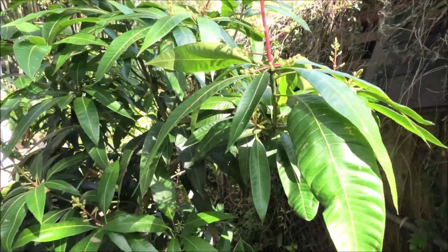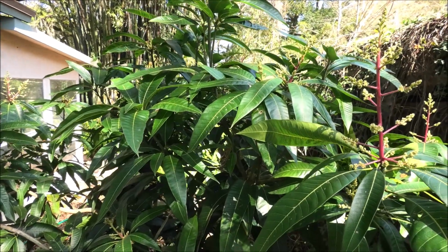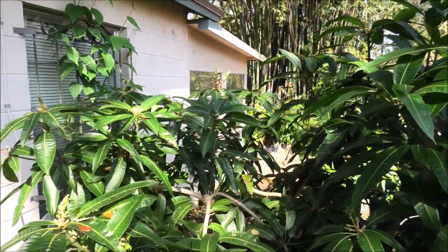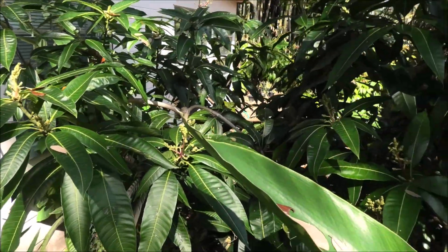I was putting it here as a means of having something to cut for scions to make grafts. I knew it would grow well enough here, but I'm very surprised that it's producing as well as it does, and it produces every year.